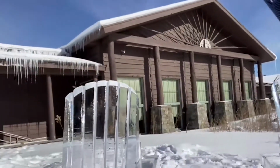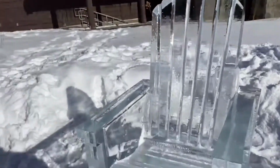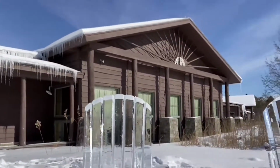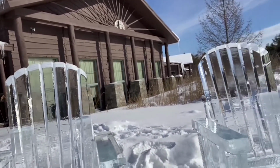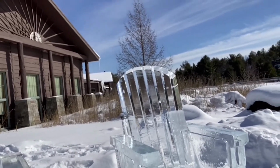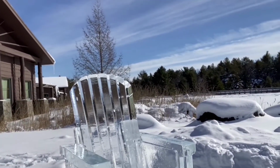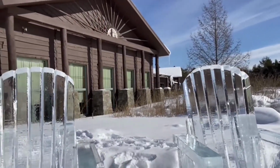Let me turn this so you can see these Adirondack chairs sculpted out of ice. They were done by a gentleman out of East Syracuse, New York, by the name of Stan Kalanko. Stan is the owner and operator of the Ice Farm out of East Syracuse, New York. Stan is a renowned ice sculptor and has lent his services to the Wild Center this winter. So we are very fortunate to have some of Stan's excellent work on display here.